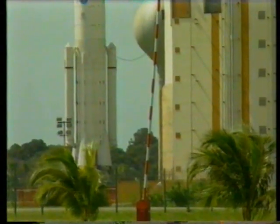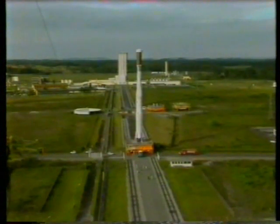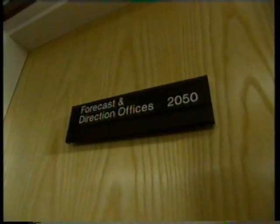Many people have helped to build the satellite KitSat. It's now waiting to be sent into orbit on board this rocket. But to launch a rocket, the weather must be just right. So I went to find out what the weather forecast was and how satellites already up in space can help weather forecasters like Suzanne Charlton.